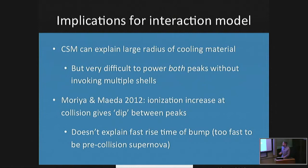What does the double peak suggest for the circumstellar interaction model? So we've seen these large radii, and that might immediately indicate some circumstellar material. If the shock breaks out of CSM, that immediately gives you the large radius. But the problem with that is that it's very difficult to power the second peak unless you invoke a second shell of circumstellar material. So you need quite a complicated structure here to get a double peak structure from these collisions.